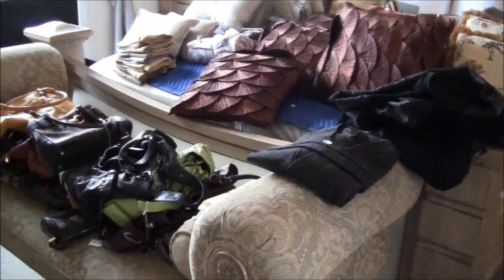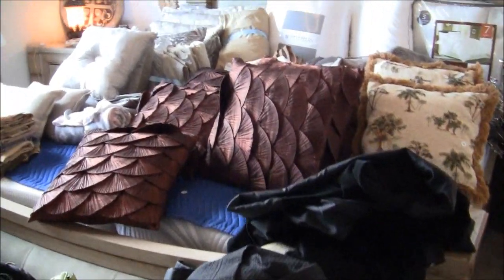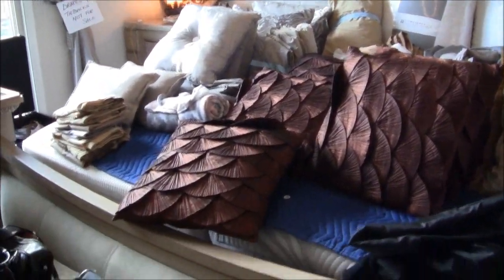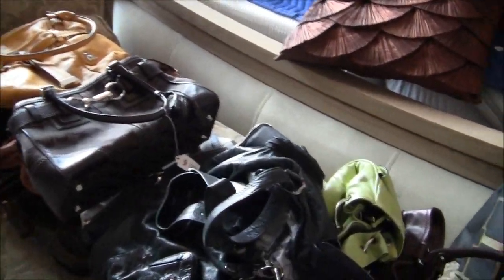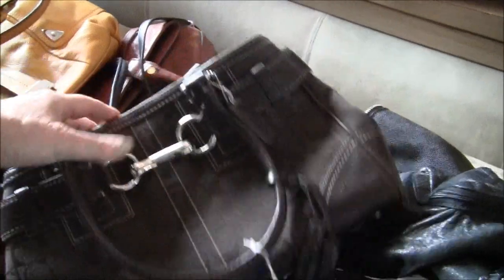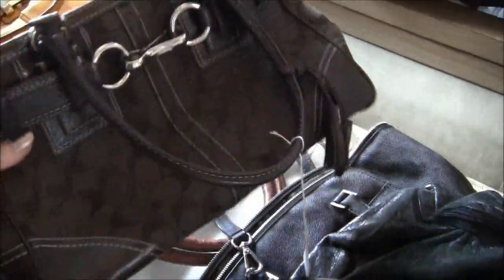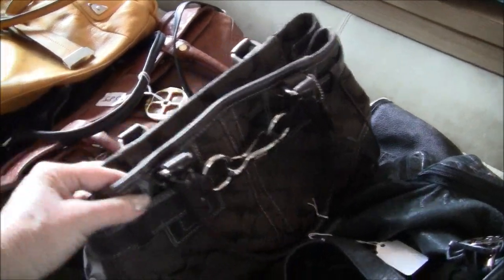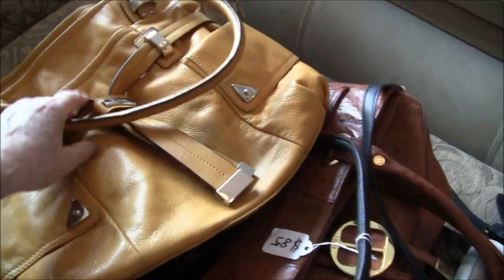There's a couple other rooms I want to go see. This is the bedroom. Let's see what's here. Did they really have all those pillows? I mean, it's kind of strange. Sometimes they plant stuff. I don't know anyone who says, yeah, I plant stuff in my estate sales, but they say that it happens sometimes.